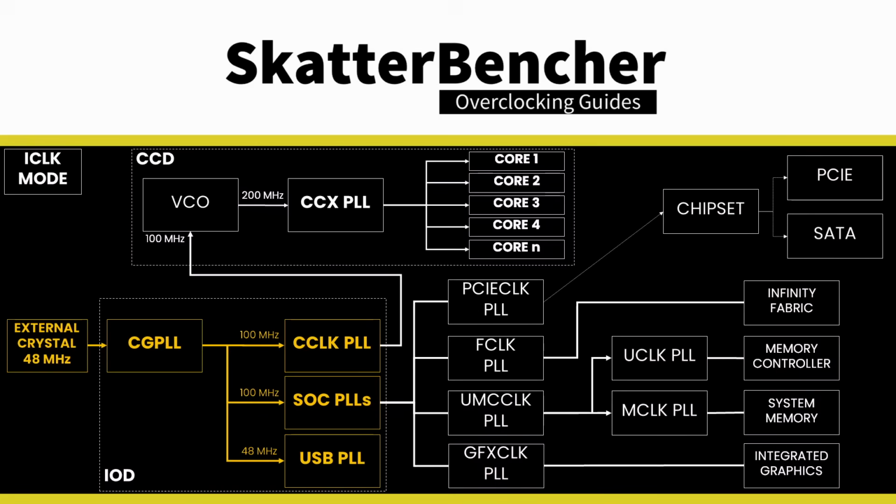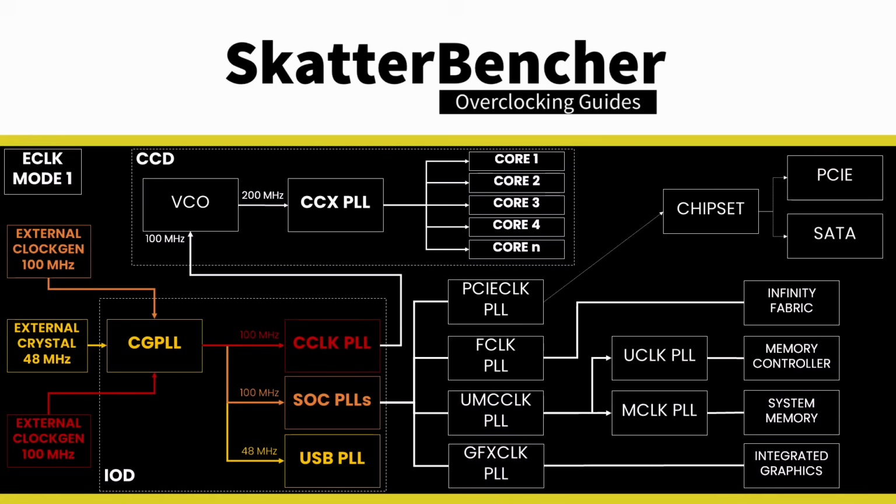The SoC PLLs include a wide range of PLLs on the I/O die. The ones most relevant for overclocking are Fclock, Uclock, Mclock, and GFX clock. The SoC PLLs are not particularly relevant for manual CPU core overclocking. Raphael supports up to 2 external clock modes. They're called Eclk 0 mode and Eclk 1 mode. In Eclk 1 mode, one clock provides the 100 MHz input for the CPU PLL, and another provides the 100 MHz reference clock for the SoC PLLs.